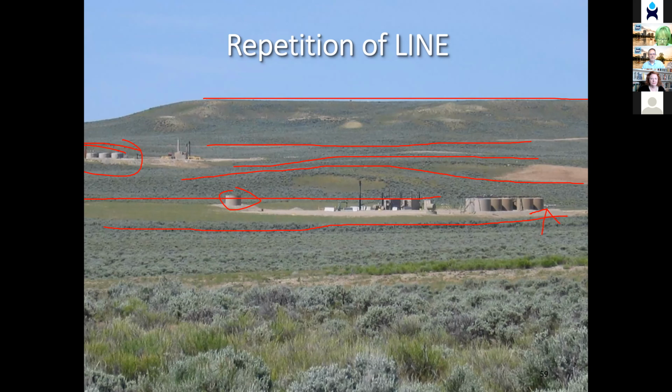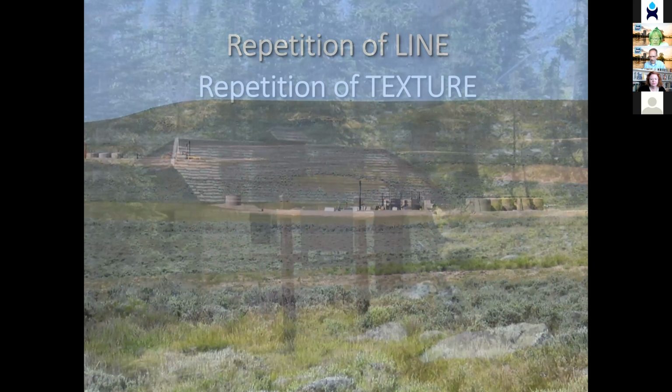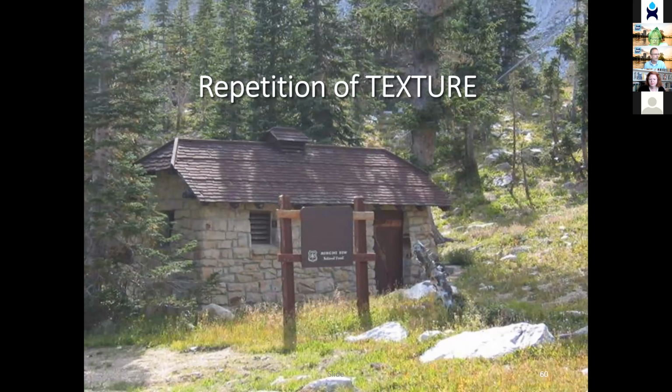So it's not just dealing with one. This would be trying to deal with all four: form, line, color, and texture. Sometimes it's only color you can work with. Repetition of the texture. Repeating texture means matching the overall character of the landscape, not just what's immediately adjacent to it. So it's reading the landscape, looking at all the different various textures.